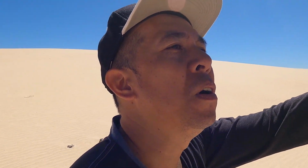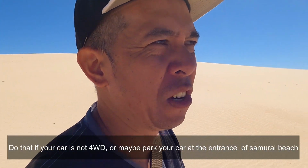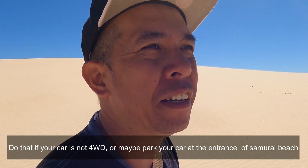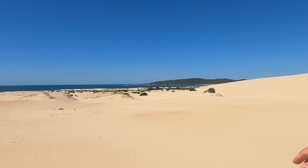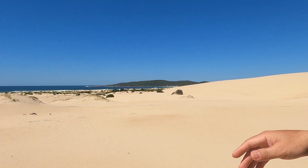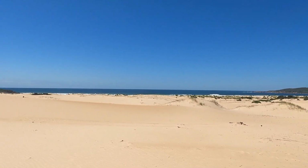So if you are planning to come here to the nude beach, here in Samurai Beach, all you need to do to make it easy is to go to 1 Mile Beach. Because in there you can park your car or your bike, and then you can walk along 1 Mile Beach all the way to Samurai Beach. There is just a little rocky area that divides 1 Mile Beach and Samurai Beach.